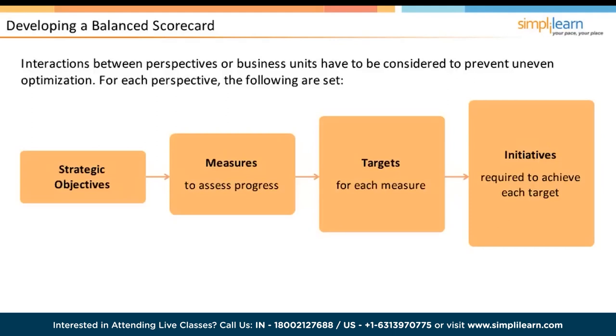The progress toward strategic objectives is assessed using specific measures. These measures should be closely related to the actual performance drivers. This enables effectively evaluating progress. High-level metrics are linked to lower-level operational measures. The target values for each measure are set. The initiatives required to achieve the target value are identified. As already mentioned, this exercise is carried out for all the perspectives. Finally, the scorecard is integrated into the management system. In the next screen, let us understand the change in the approach to the balanced scorecard from the four-box model of BSC to strategy maps.